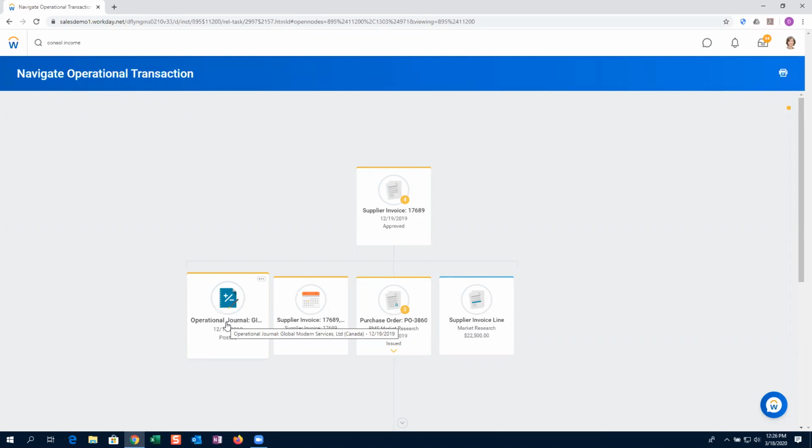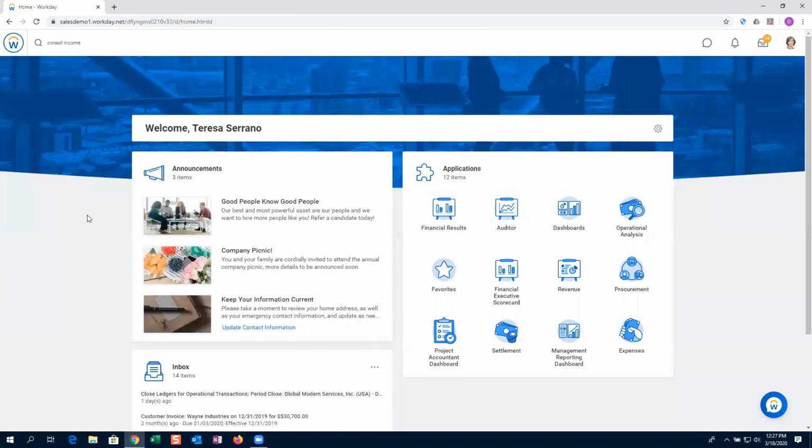So now we've seen a little bit of the reporting and the dashboards, the analytics. We've seen a transaction become approved, posted, and then manifest itself in a consolidated financial statement where we can then get a full 360-degree view of that transaction. What I'm going to do now is take one step back and show you a little bit about how this actually happens within the application.